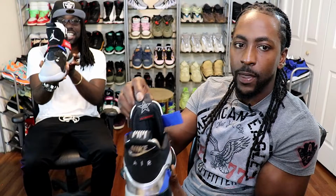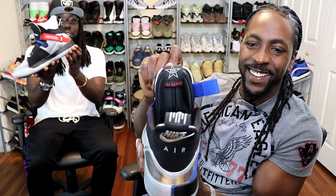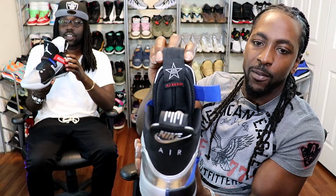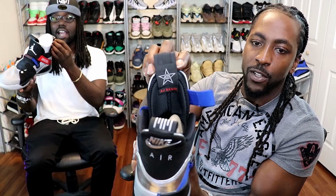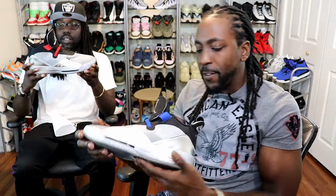Nah, we got it. That's how it's supposed to look. I had it messed up at first. That's how it's supposed to look strapped up. And as you can see, it has the Air Jordan 33 right there on the tongue with the star for the All-Star Weekend. And we got the 33 on the pull tab on the heel. Yes, this is definitely a nice shoe. And this is the Air Jordan 33 2019 All-Star Edition.